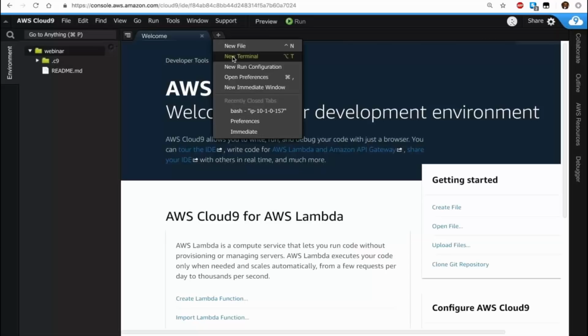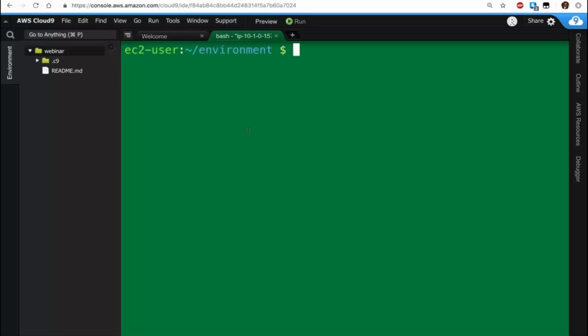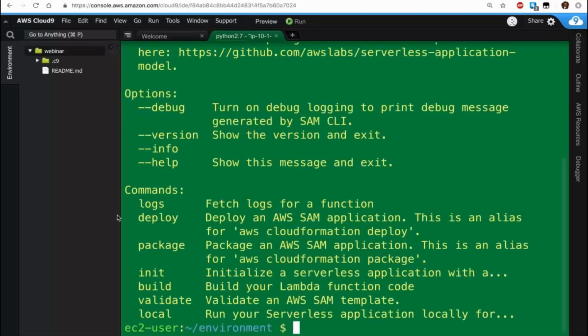I've got SAM pre-built on this environment already. I have it updated here to the latest version, which as of this webinar is 0.8.1. Again, if we look at SAM and what's possible inside of it, we've got a number of capabilities, and we see down here in the command section all the various options that exist for SAM.